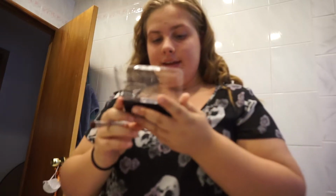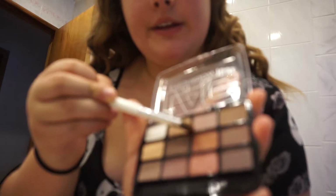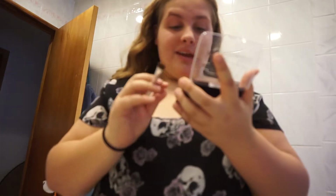I'm going to take this e.l.f. brush. It says it's an eyeshadow brush. And I'm going to take this one above here, right here. I'm just going to put it on, and also I have no idea what the heck I'm doing. I'm going to put it on the outside. Now I'm going to take this shade, a little bit darker, pinker one, and I'm going to put it in.